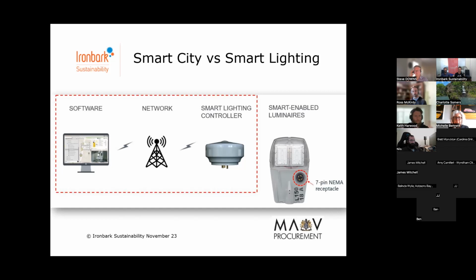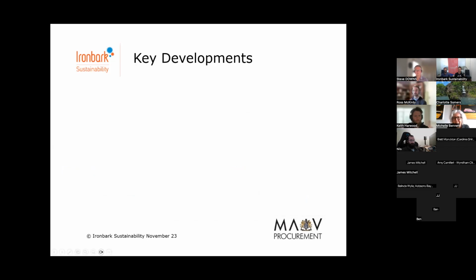Importantly, the other missing bit, which leads on to what I'm going to talk about next, is the ability to meter individual lights via their smart nodes, and therefore reap any cost savings from dimming. But there is hope, which takes me to the next slide. A couple of key developments on the horizon.